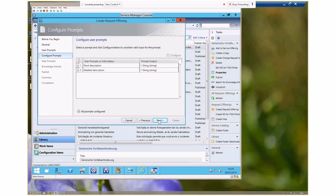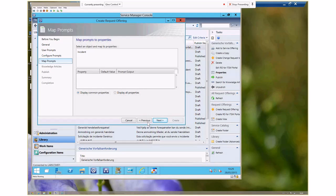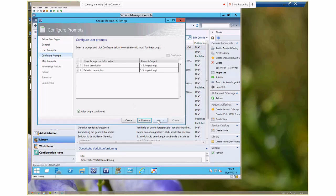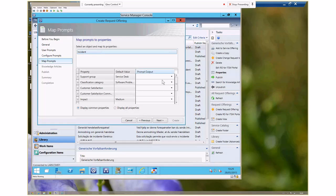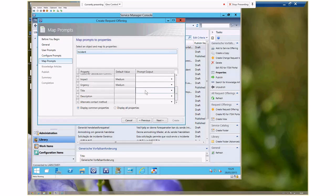Okay, we've got no constraints to put on those. What we do then is map the questions that we've just asked to a field on the template that we created before. So we're going to map the short description to the title and the detailed description to the description on the template, and you'll see how that's mapped across in a little while.